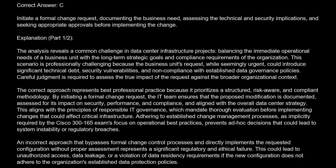Adhering to established change management processes, as implicitly required by the Cisco 300-165 exams that focus on operational best practices, prevents ad hoc decisions that could lead to system instability or regulatory breaches. An incorrect approach that bypasses formal change control processes and directly implements the requested configuration without proper assessment represents a significant regulatory and ethical failure.